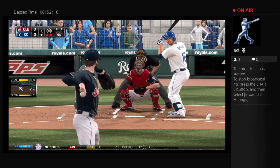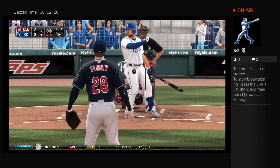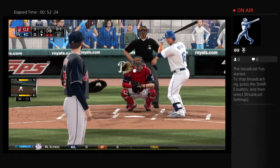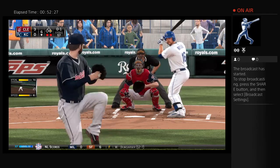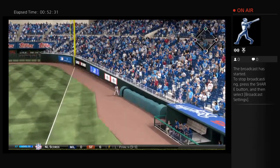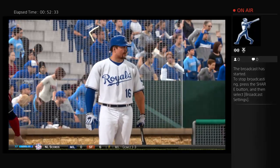Here's the DH, Billy Butler, as he swings and pops this one foul off to the right, out of play. He's set. Now the pitch. And this ball's hit sharply toward the first base coaching box. It's a foul ball.